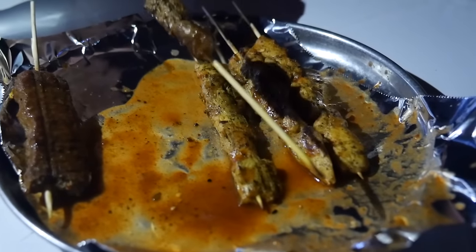I gotta eat that piece of hump next. Oh, wow. You don't even need to chew. It just starts to turn to liquid as it touches your tongue. That is like the equivalent of Kobe beef or tuna belly. Wow. Okay, I think I have a new favorite piece of meat.